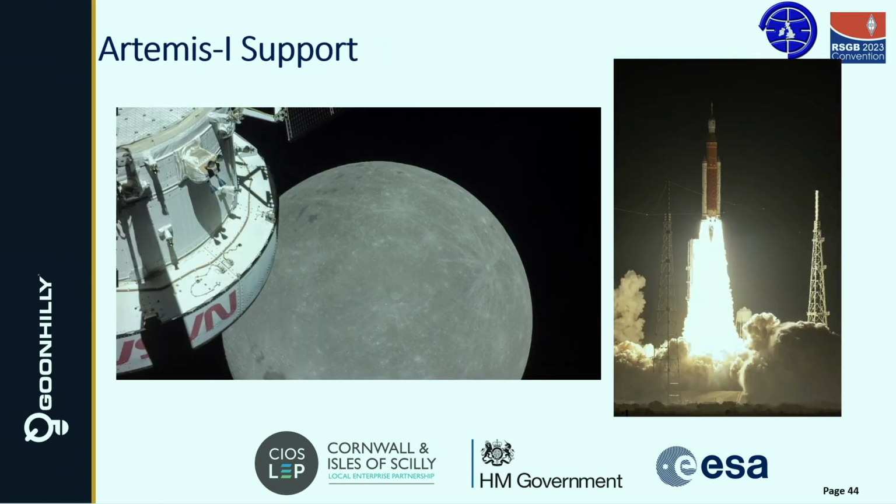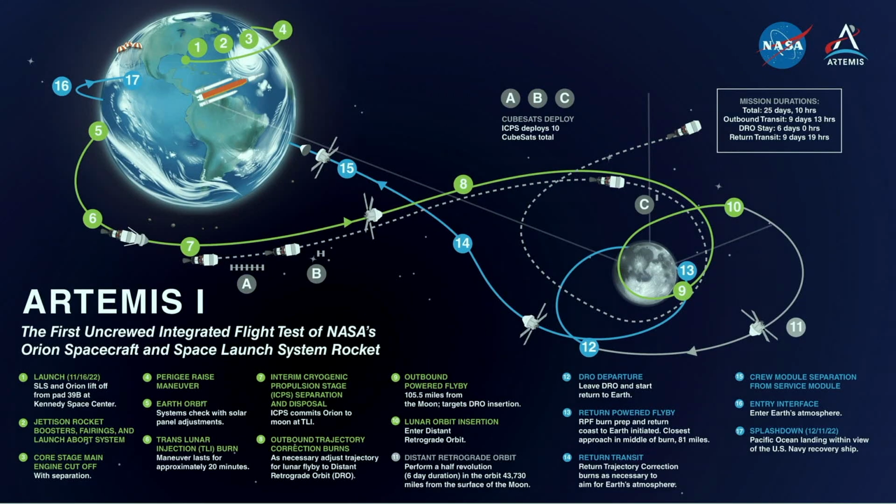We also assisted with Artemis 1. This was the idea of the feasibility study, whether the UK could use this asset to support NASA in returning to the moon. We were qualified for support of 6 of the CubeSats that went along with Artemis. We ended up being scheduled for support of 3 of them, and we supported several of them through to the end of their missions. We also supported the Orion capsule itself in providing downlink and Doppler data.